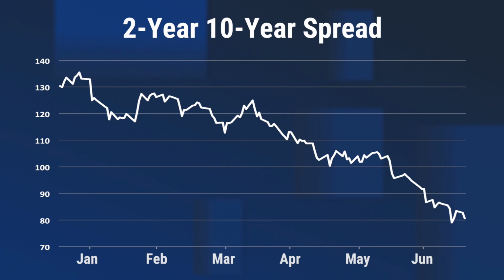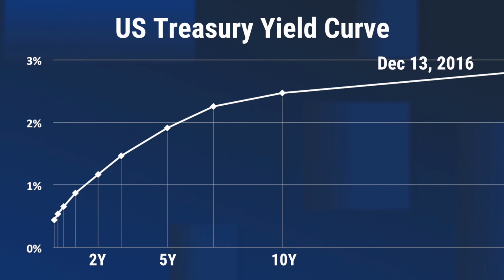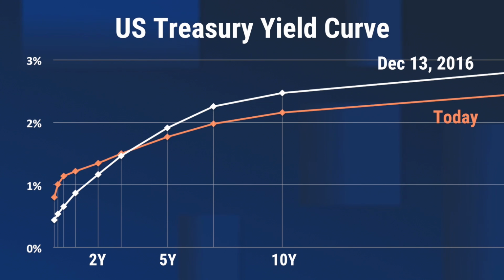So if you look at the yield curve in December and look at it now, the 2-year yield has gone up about 20 basis points, while the 10-year yield has come down about 30 basis points. So the difference between the two has come in about 50 basis points overall.